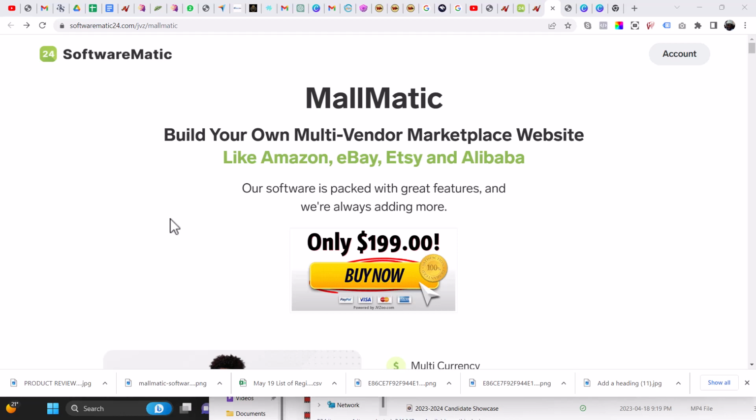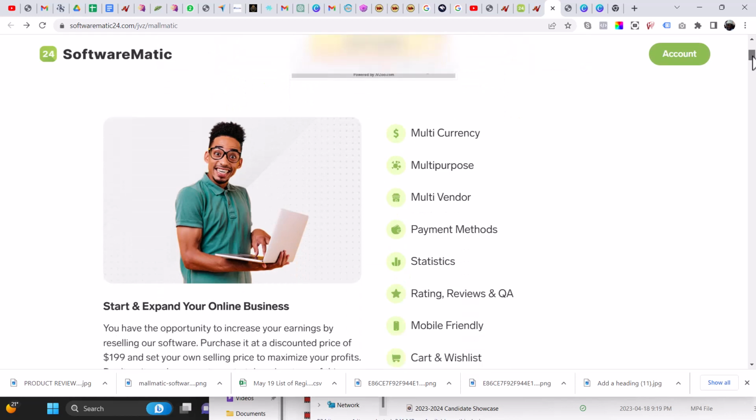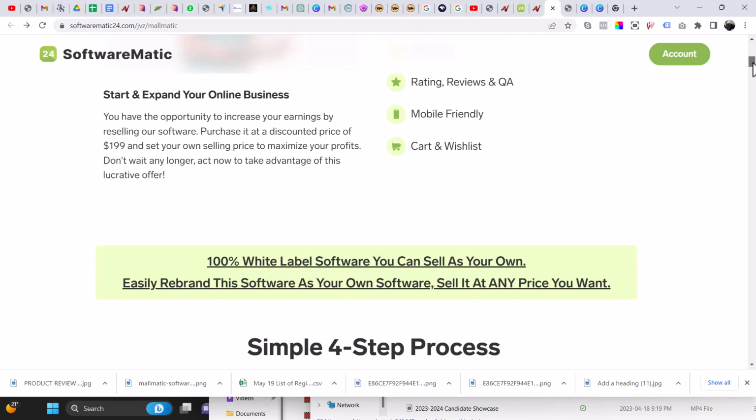Today we're going to take a look at a brand new software called MallMatic, or MallMatic, anyway, however you pronounce it. If you're looking at having your own multi-vendor marketplace website, similar to Amazon, eBay, Etsy, and Alibaba, this tool will be wonderful for you. So in short, if you're looking at selling products, whether they're your own products or other people's products, this software will be wonderful for you to use.